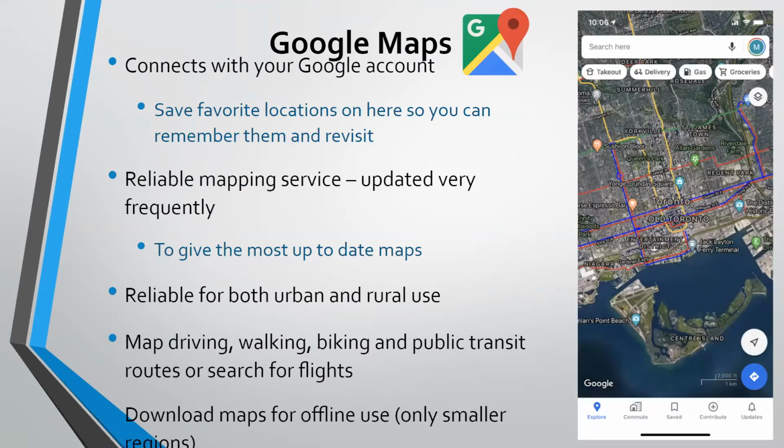Finally, the most well-rounded app for mapping is Google Maps. Google Maps is connected to your Google account, so this means that you can save your favorite locations on here so that you can remember them and revisit them. It also has a fairly reliable mapping service because it's updated very frequently. So this will give you up-to-date information such as on traffic and road closures. It is also reliable for urban and rural use, so you can use Google Maps virtually anywhere.